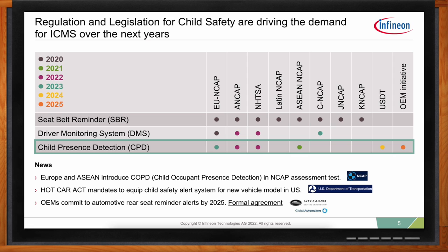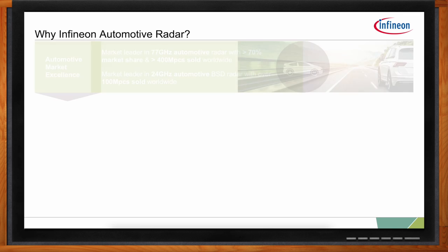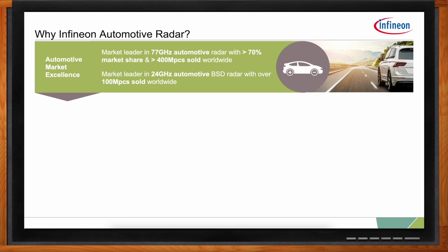Excellent. Now, Michael, what kind of benefits are we looking at when it comes to Infineon's radar portfolio? Okay, so Infineon, this radar is not new to us. We have been a market leader in the 77 gigahertz automotive radar, where we have a market share of greater than 70%, and we've sold over 400 million pieces worldwide.